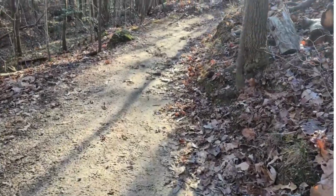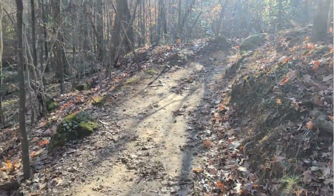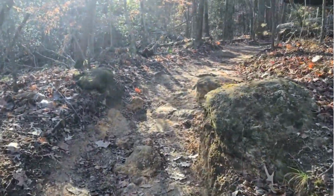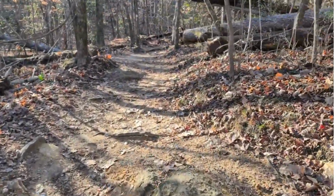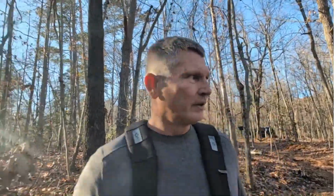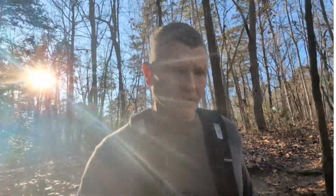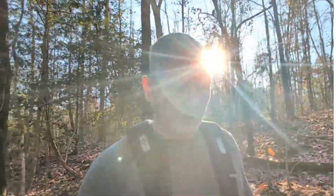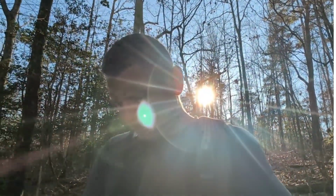Still a lot of people on the trail. Almost back to the car. It's just after 3 o'clock. I have plenty of time and not in a hurry. Almost back to the parking lot. So that's the end of the hike today. Walked over 5 miles. So let me check and see how many steps that is. It's got the sunlight behind me. It's 13,000 steps.